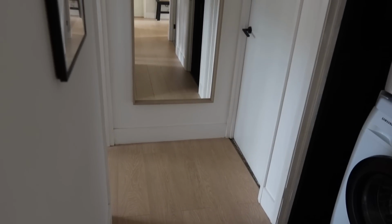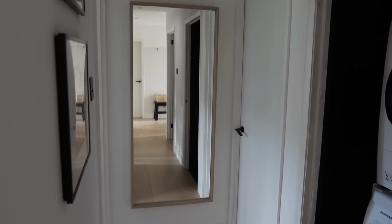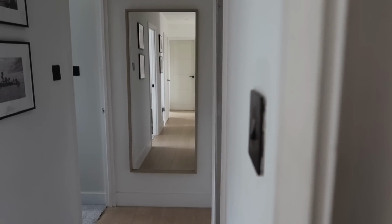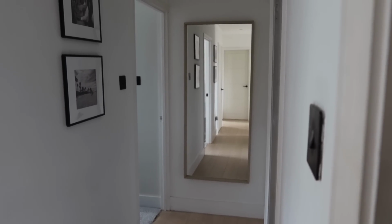What we've done to make this feel a little bit bigger is, again, just keep it nice and neutral, light and bright. We haven't put too much stuff on the walls here because there isn't a lot of wall space, there's just a lot of doors. But we've also added in this really big oak mirror at the end of the hallway, just to reflect back some of the light that is coming in, and it does give the illusion that it's a lot bigger than it actually is.